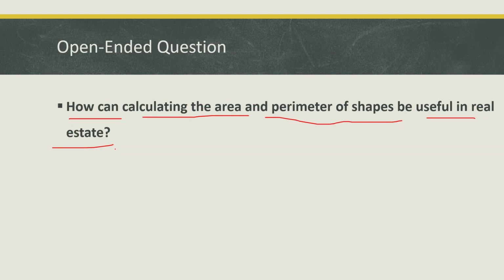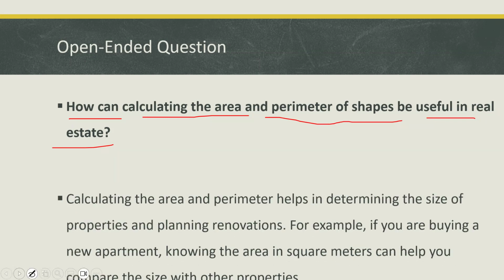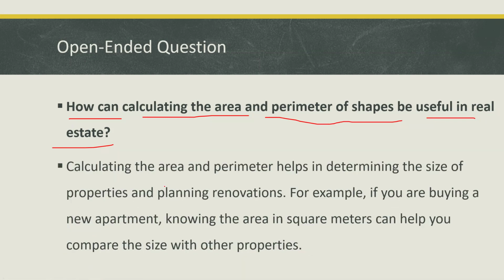Yes. So by knowing the area or perimeter, you can calculate how much that area will cost. And families can consider it when they see if it matches their family size or not. Good. All right. So far, so good. Excellent response. So, calculating the area and perimeter helps in determining the size of properties and planning renovations.